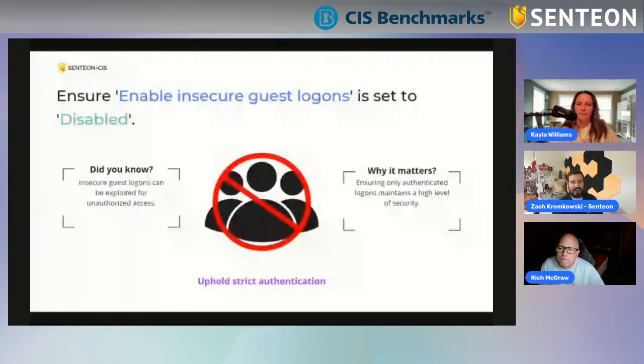And it looks like we have one more comment here. That one is: guest account is disabled by default. Love that. So this next setting may not be as intuitively understood.